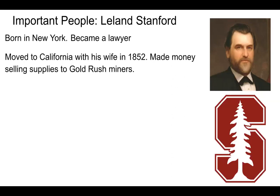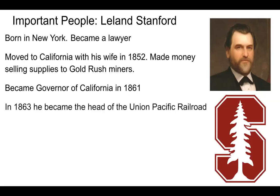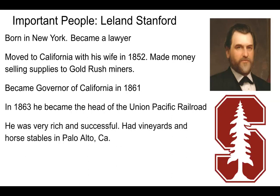Last week we explored what it was like for our miners versus our shop owners. He was one of those shop owners. He was one of the people that was actually very successful and made a lot of money in the process. So much so that he starts to amass some power. He becomes the governor of California in 1861, and then 2 years later, he's going to become the head of the Union Pacific Railroad. This is one of those private companies that's building the railroad. He makes a lot of money. He's very successful, so he sets up shop in Palo Alto.